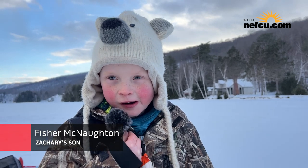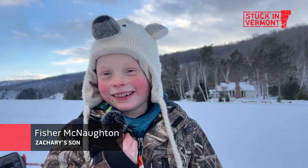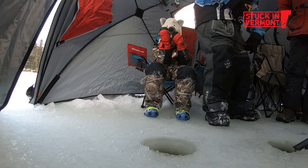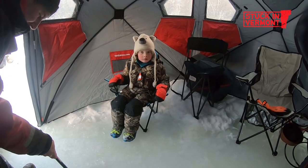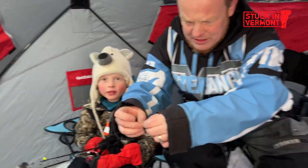Fisher. Now, does that have something to do with fishing? I don't know. Does your dad like fishing? Yes. Daddy, cool, can I start fishing now? You put it down the- I've been ice fishing a lot. Fisher, you even have your own chair. Yeah. Why do you have two of them? So that you can catch two fish.